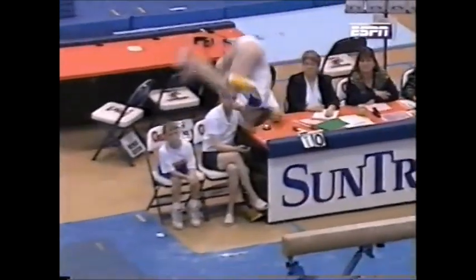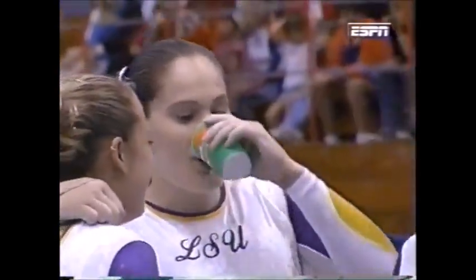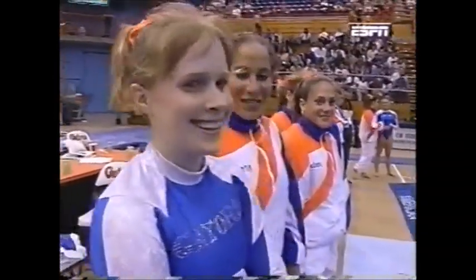Here's the dismount coming up. Very difficult. Round-off, double tuck somersault. But she did finish strong. LSU has a history of a Canadian pipeline. Larissa Lowing, the first Canadian to come down and compete for LSU. She's now an assistant coach, so they have that.